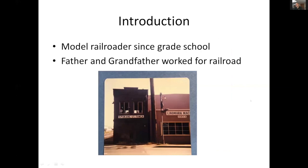I've been a model railroader since grade school. Best I can figure out, somewhere along in there I got the Lionel train set. Both my father and grandfather worked for the railroad. My dad worked for the Northern Pacific, which then became the Burlington Northern. He retired right before the merger with the Santa Fe. Grandpa worked for the SP&S, spent a lot of time building track.